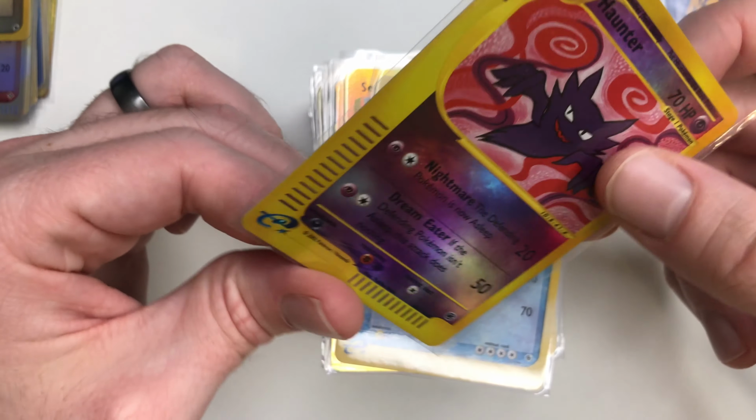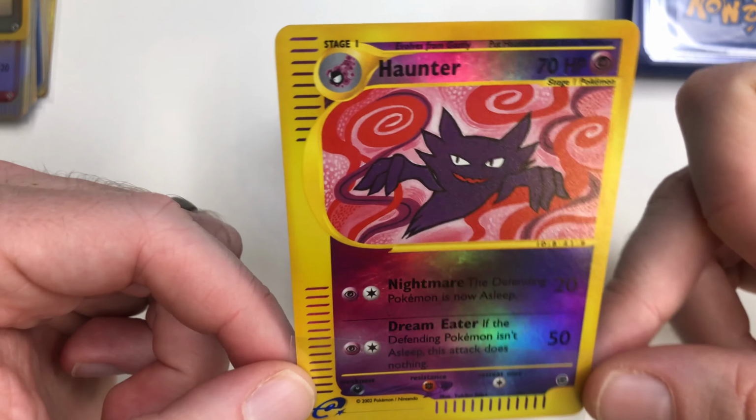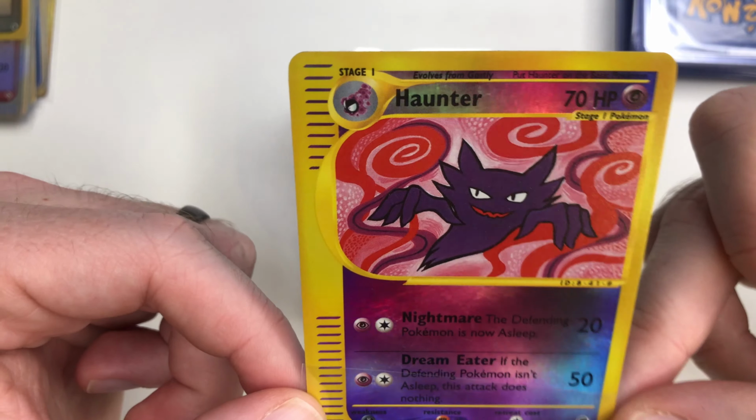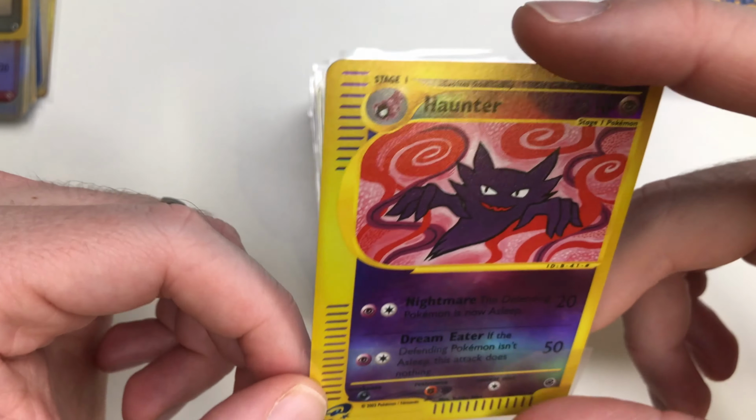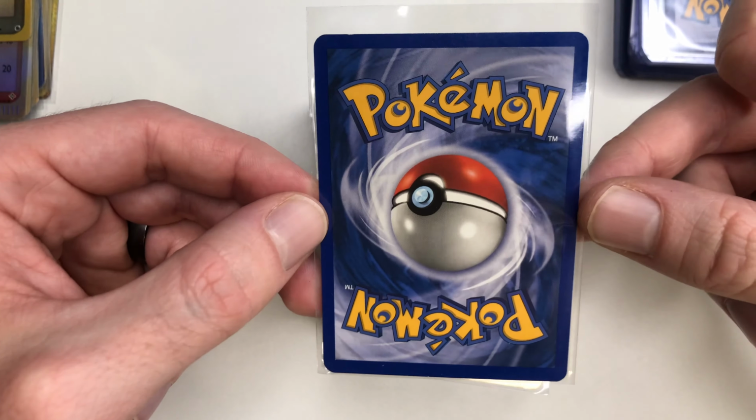Here we actually have a nice Reverse Hollow Haunter. Look at that. That card is a nice one. This one actually might go for a little more. Gonna have to set that one aside once I start looking these up.